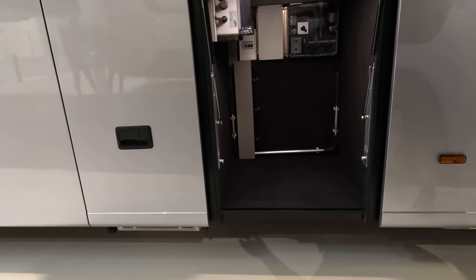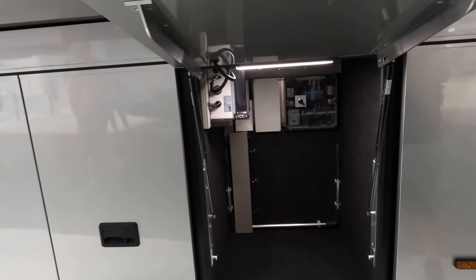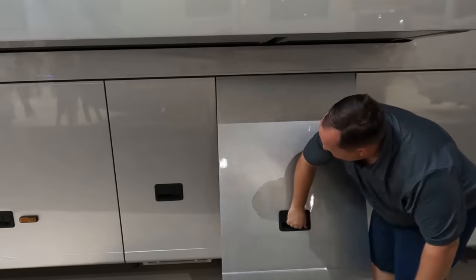Yeah. Okay, we got some storage, it looks like. Yep. And some other, is that your inverter or some other components? I hate saying this, but look how clean they look. Yes. You know what I'm saying? It's very, very nice. It's great.